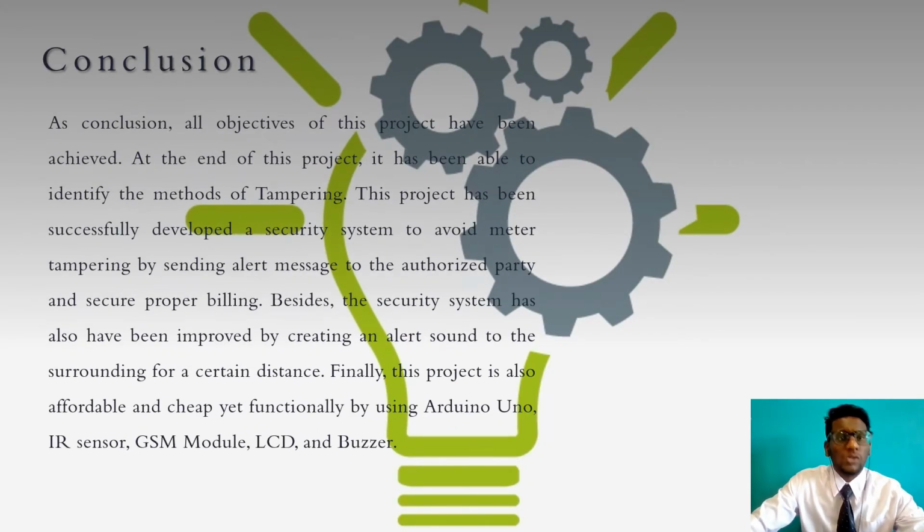As a conclusion, all the objectives of this project have been achieved. At the end of this project, it has been able to identify the methods of tampering such as the current bypass method, neutral externally grounded method, and also the current and phase reverse method. This project has successfully developed a security system to avoid meter tampering by sending alert messages to the authorized party and securing proper billing.